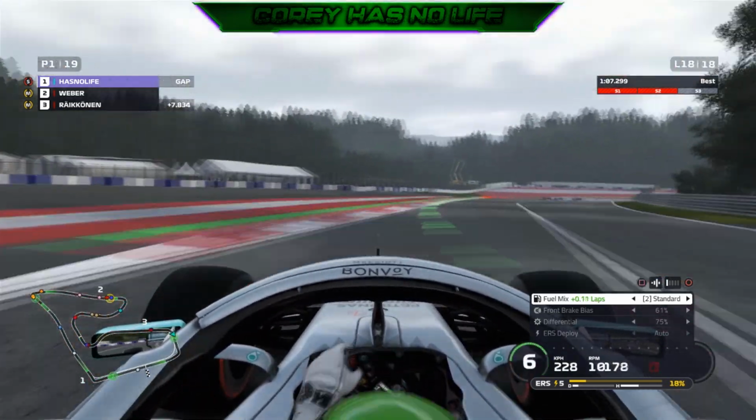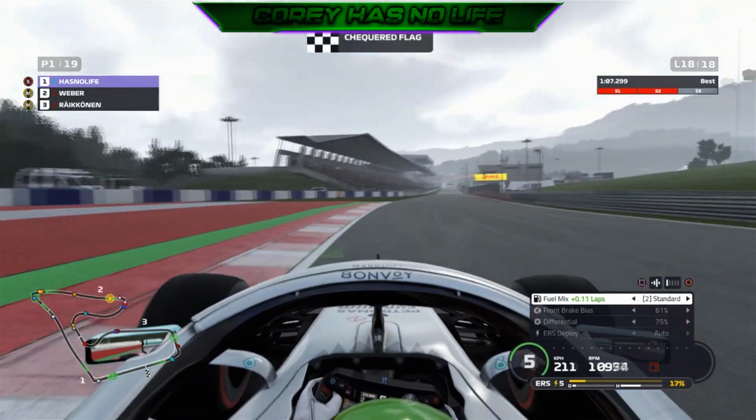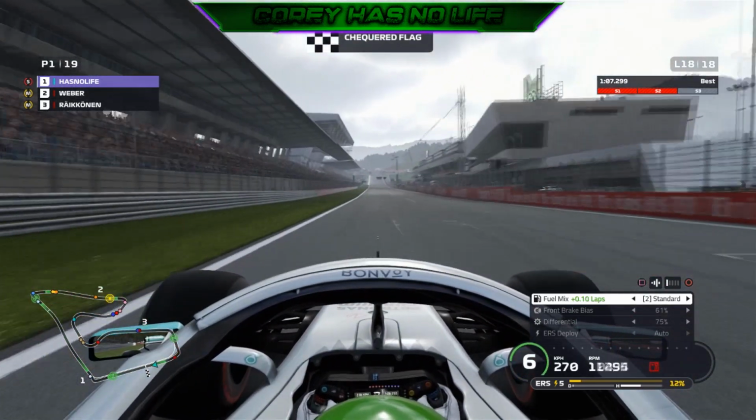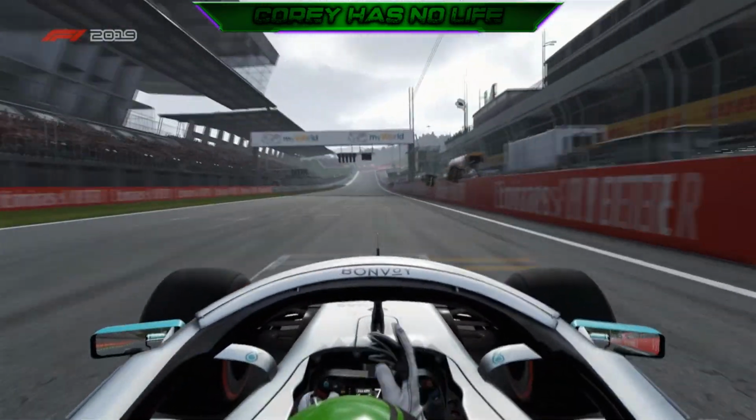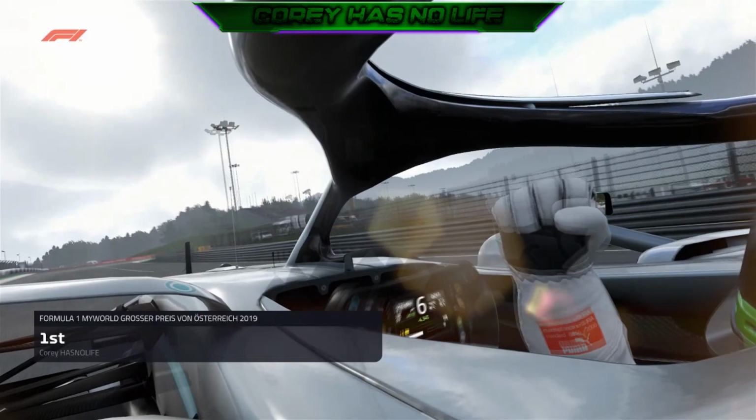We're going around the penultimate corner to the final corner. We get a track limit warning. But it's a win at the Austrian Grand Prix. Great drive. We did it. Good job.